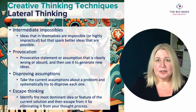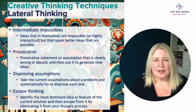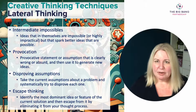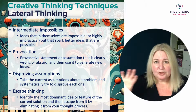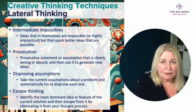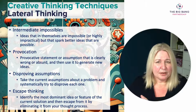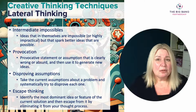Take your assumptions and try and disprove them, which is disproving assumptions. And finally, escape thinking. I like this one. If people are stuck, or if there's something really significant that people keep coming back to, escape thinking is where you take that away, right? You take that dominant feature away, park it, and escape from it, so your thought process focuses on everything else and ignores that for the time being, so that it just doesn't overshadow everything else.